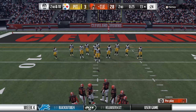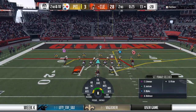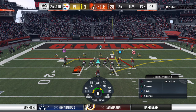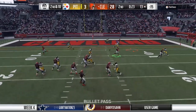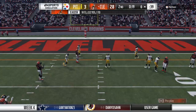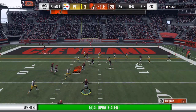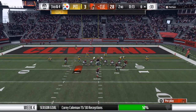Second down here after the incomplete pass. Here we go! Kaiser to throw it. This will be caught at about the 6. And he's going to be brought down just shy of the 5 at the 6. 6 yards is the pickup, and that'll lead to a third down.